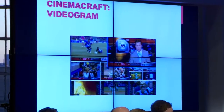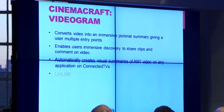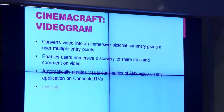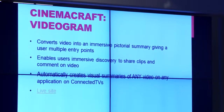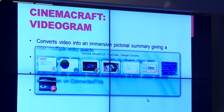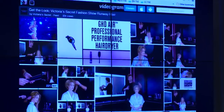So there's a still shot. So they convert video into an immersive pictorial summary, giving a user multiple entry points, enables users immersive discovery to share clips and comment on videos, and creates visual summaries of any video on any connected TVs.